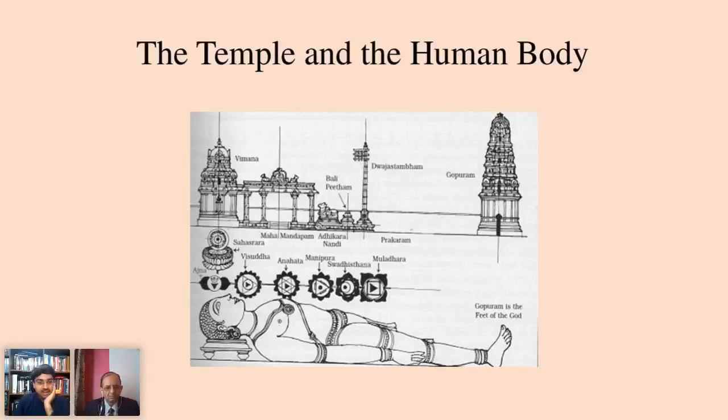See, it's very interesting. The Balipita corresponds to the stomach. What is the function of the Balipita? Balipita is where, once the Naivedya offering to the god is done, the Prasada is distributed to the entire world. That is the function of the Balipita. So that corresponds to the stomach. Very meaningful. The prasada will go to the stomach finally.